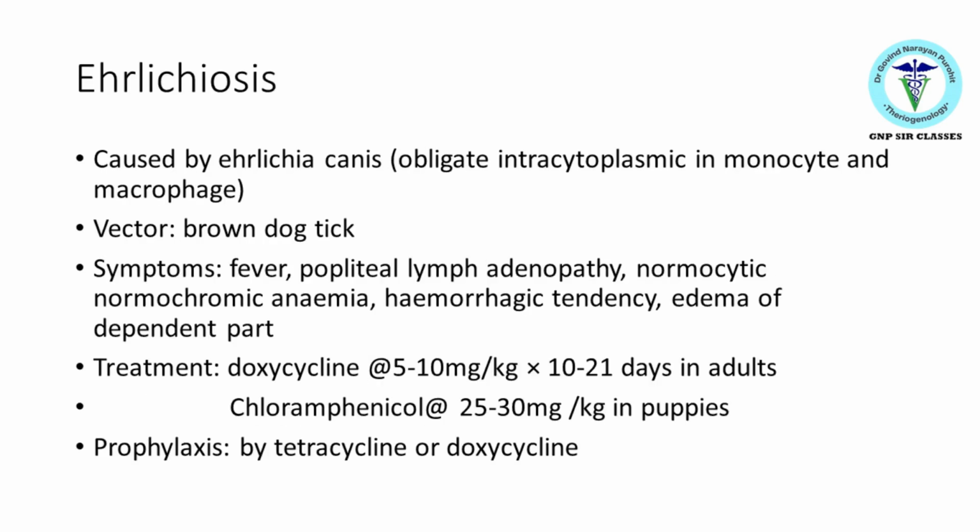Ehrlichiosis, caused by Ehrlichia canis and transmitted by brown dog ticks, presents with fever, anemia, and lymphadenopathy. Treatment involves doxycycline, with prophylaxis using tetracycline or doxycycline.